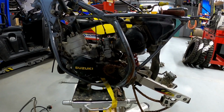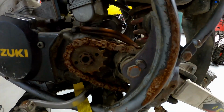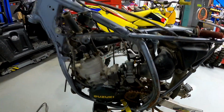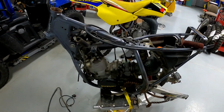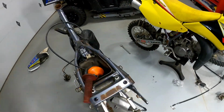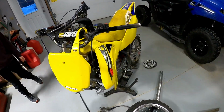So they keep checking back for progress on this bike. These are just kind of rusted in place. Whole thing, we'll strip the motor all the way down, tear it apart, rebuild it. We'll have cases and everything vapor blasted, get the cylinder replated. So that's the 06. This is the 2016.